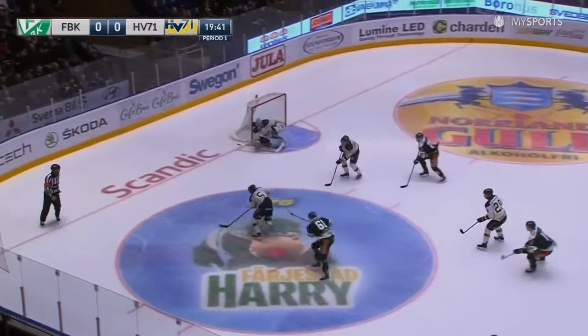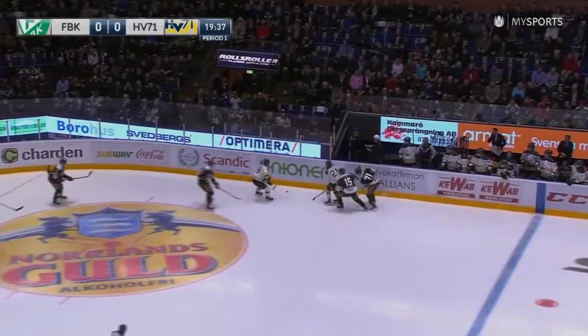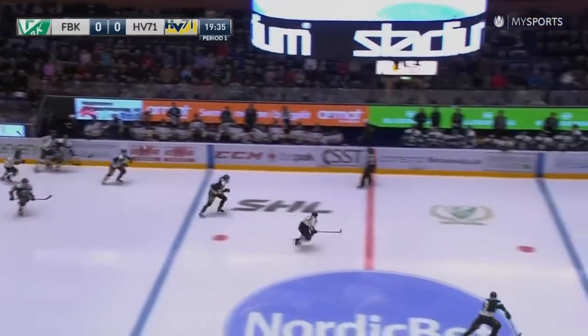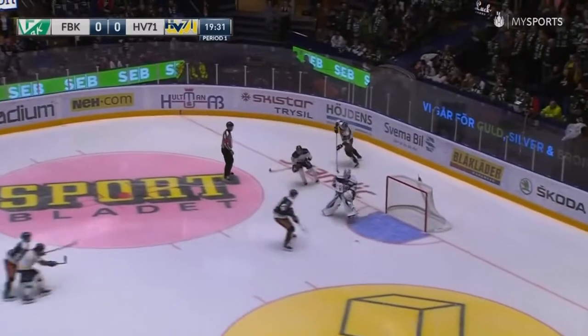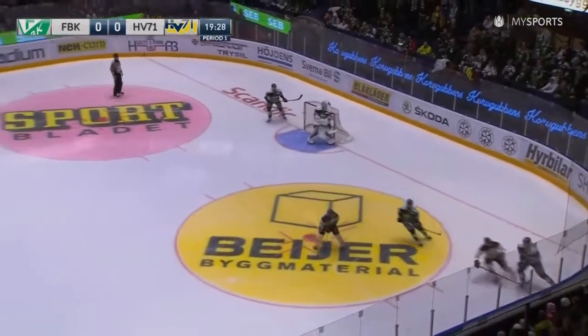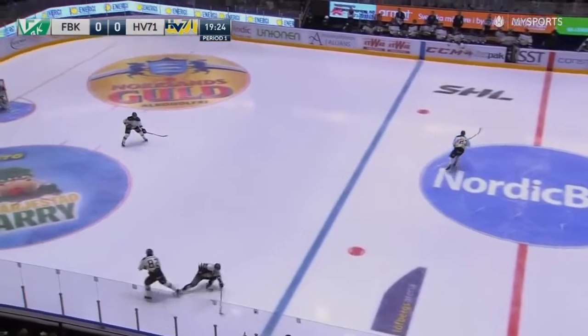Färjestad with an early possession in the offensive zone, however, as this one finds its way to the half boards. HV able to play it off the boards and now out to neutral ice as this one is dumped deep into the Färjestad zone. Hustling over, Robin Figurin sends that one out front. And now able to collect his Bertanen as he throws that one up through the neutral ice.